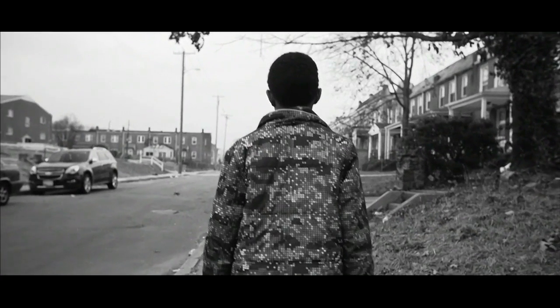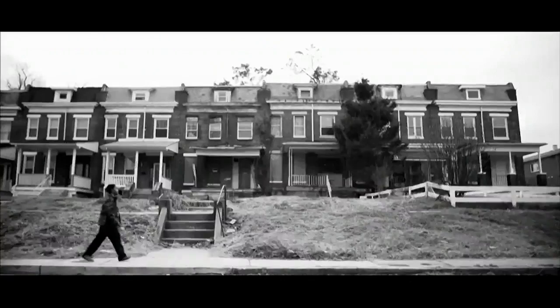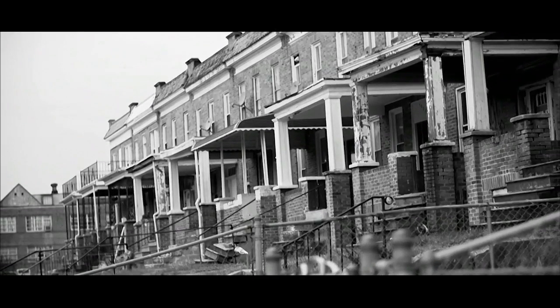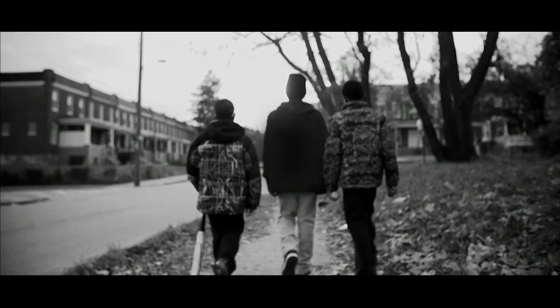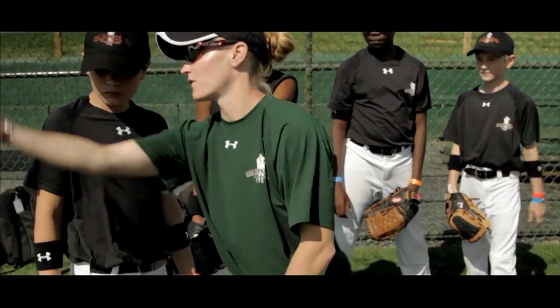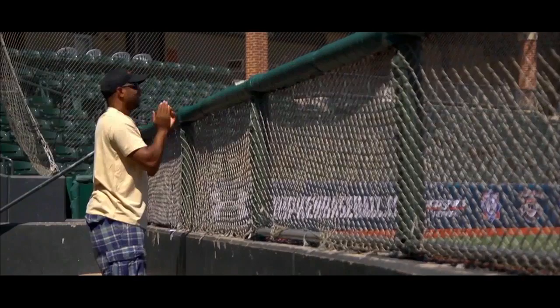This is not about baseball. It's dedication. It's commitment. It's about developing a mindset in our youth. A mindset that transforms into true character. Disadvantaged. Distressed. New fields envisioned as new opportunities. Instructors teaching life. Lessons learned. This is not about baseball.